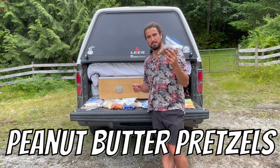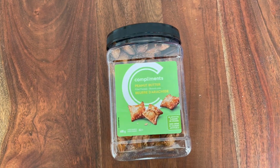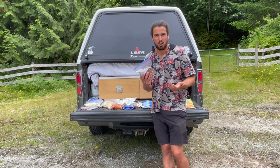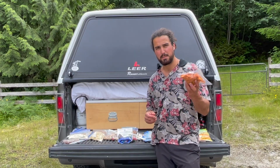Big old bag of peanut butter pretzels. We change our snacks on every hike. This thing's a bit more heavy, but peanut butter pretzels are amazing. If you ever had them, they're delicious. Lots of calories, a little bit of protein, just lots of salt, kind of a nice thing to have with some water, snack on those.